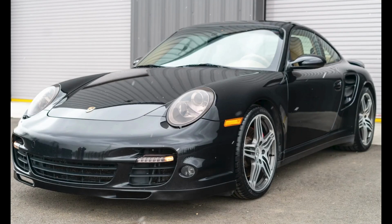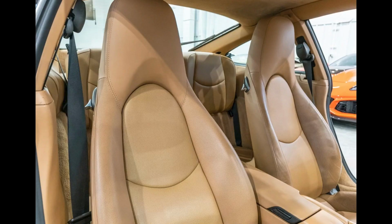A basalt black 2009 911 Turbo Coupe with 83,000 miles sold for $76,000. Higher miles than typically seen on these turbos, this was a fair sale on a nice black and not so nice collection of yellows.